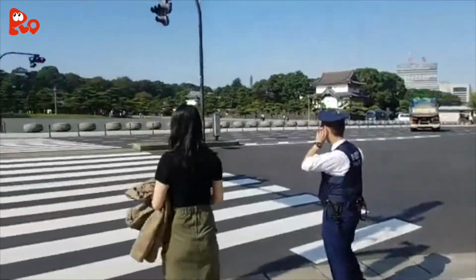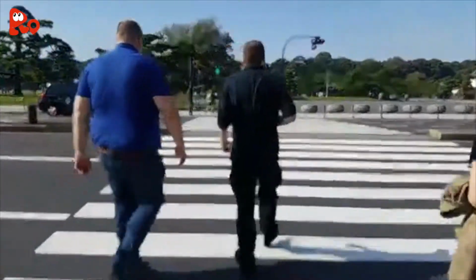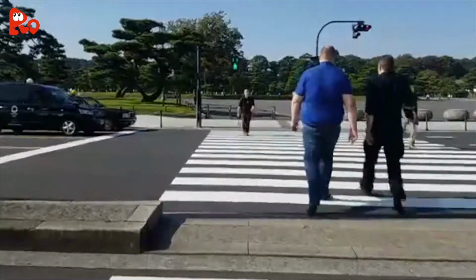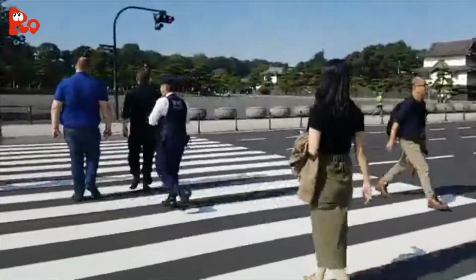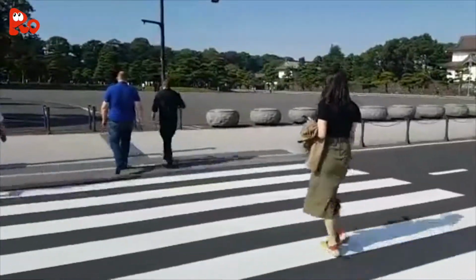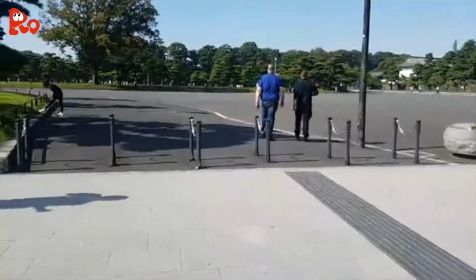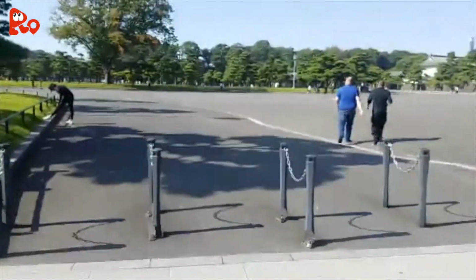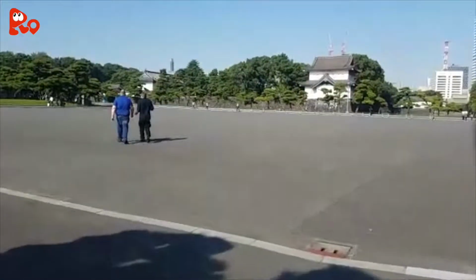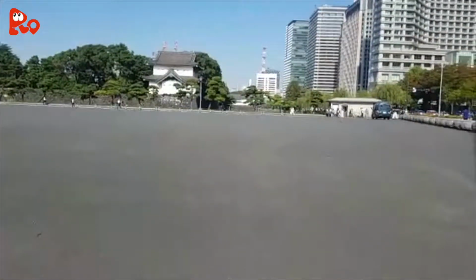Waiting for the light to change, and it should be pretty soon. There we go. Again, for everybody that just tuned in to the live stream, we came to Otemachi Station, and we are on our way to the Japanese Imperial Castle, or Imperial Palace. We're gonna go through the Nijubashi Bridge and then see how close I can get to the castle.